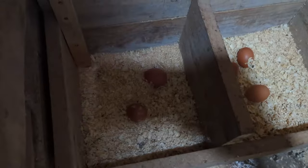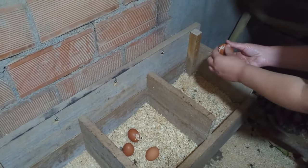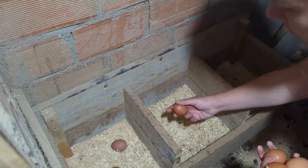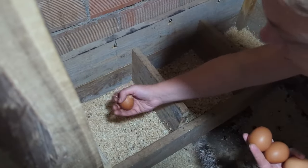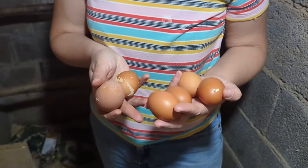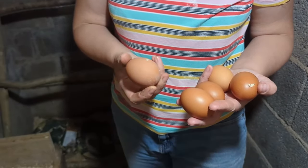So here we go. 1, 2, 3, 4, 5. There we go, 6 for the day. Any warm ones? No, I don't think so. They've been there for a while. Cool. Lovely. There we go. 6 lovely eggs. That's a particularly big one today.